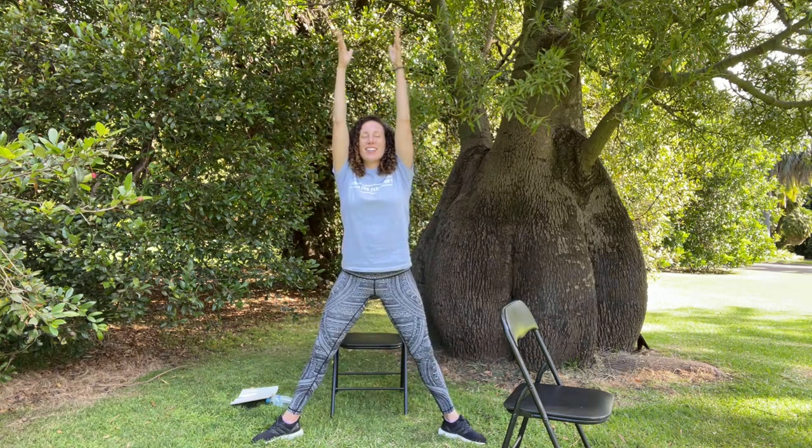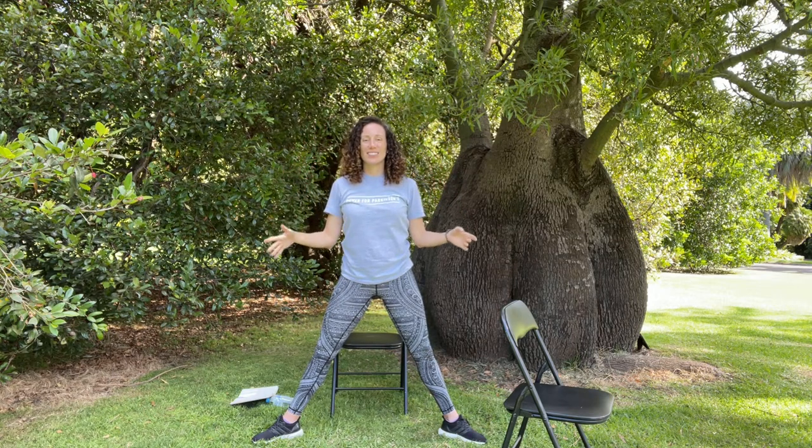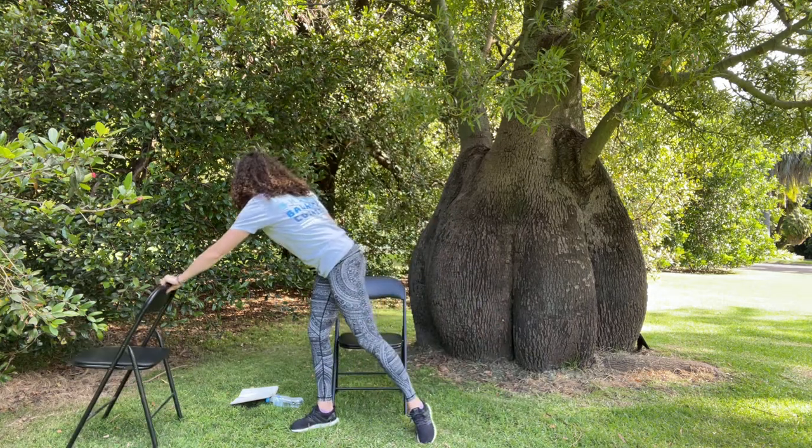Nice, everyone. Stand up tall, reach both hands to the sky. If you're sitting, reach both hands to the sky. And then as you breathe out, again, just let those hands float down alongside you. All the way down to your waist. Wonderful. Step your feet together. And we'll all return back to our chairs.